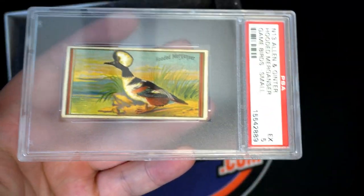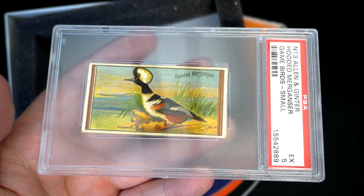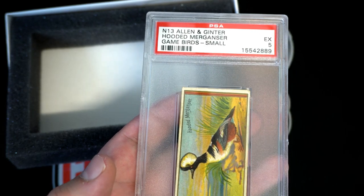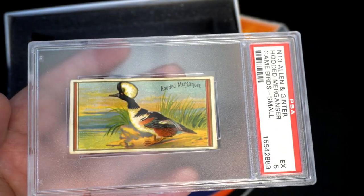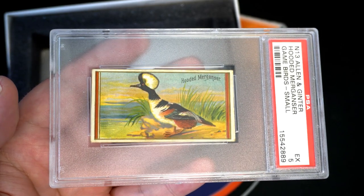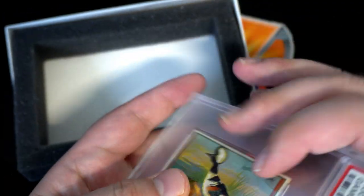Okay. Game Birds. Hooded Merganser. Okay. That's interesting. Nobody says, man, that's awesome. Look at that old Allen and Ginter card. Excellent five.